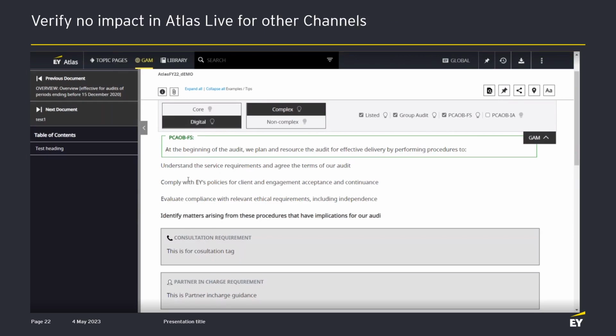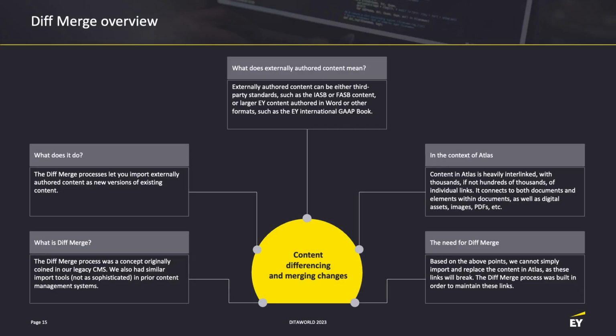The second innovative content management solution we're going to discuss today is DiffMerge. What is DiffMerge? The DiffMerge process was a concept originally coined in our legacy CMS. There were similar import tools, although not as sophisticated, developed in prior content management systems as well. What does it do exactly? The DiffMerge process lets you import externally authored content as new versions to existing content.